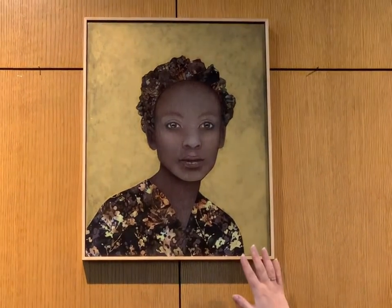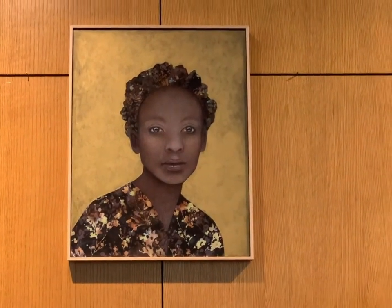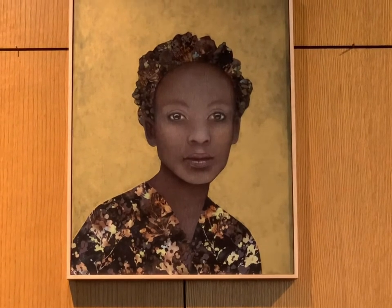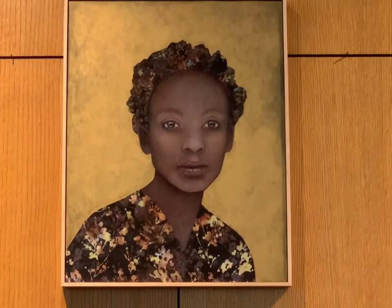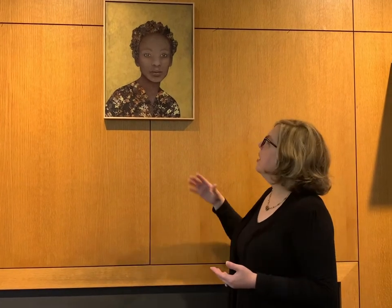I ended up not wanting to make her a specific deity, so I just call her Muse. Because honestly, when I was working on her in the studio, I felt like her eyes kept looking at me and she kept kind of coming to life. And it's the kind of moment as an artist that you hope for, where your art actually takes on a life of its own.